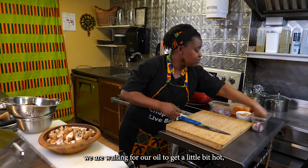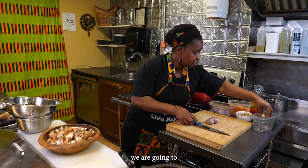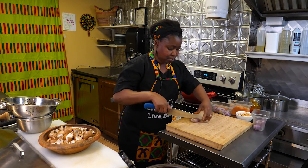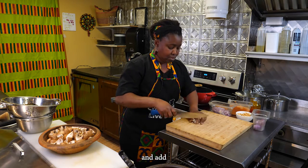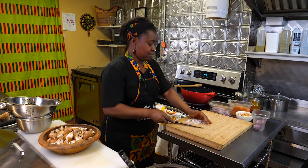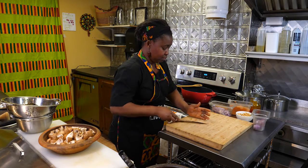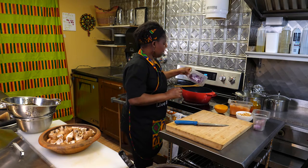So whilst we are waiting for our oil to get a little bit hot, we are going to chop some shallots. And I'm going to add also some of the purple onions to it.